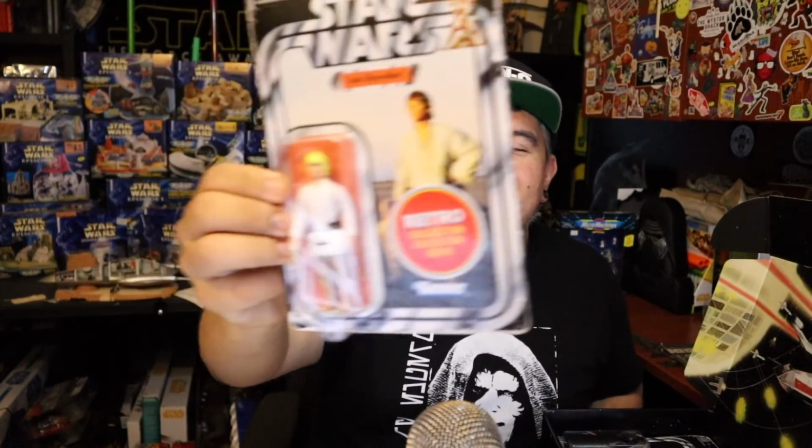We've got Luke Skywalker with the telescoping lightsaber. I'm trying not to get too much glare there. But Luke Skywalker with the telescoping lightsaber. That's really cool. I never had a lot of these vintage figures, so I'm actually really stoked to have the new retro version.